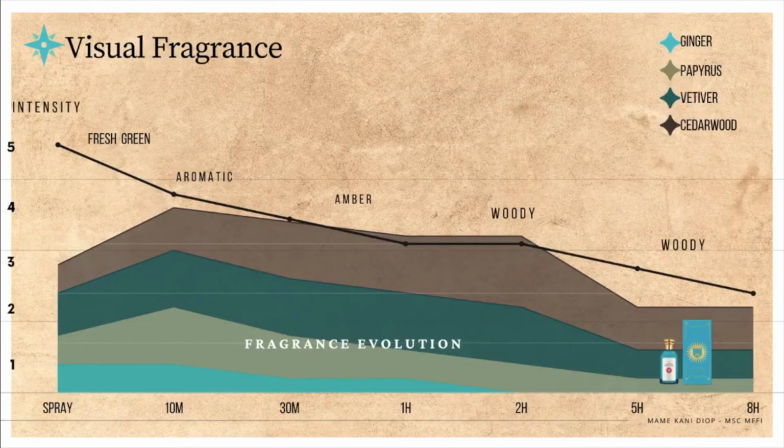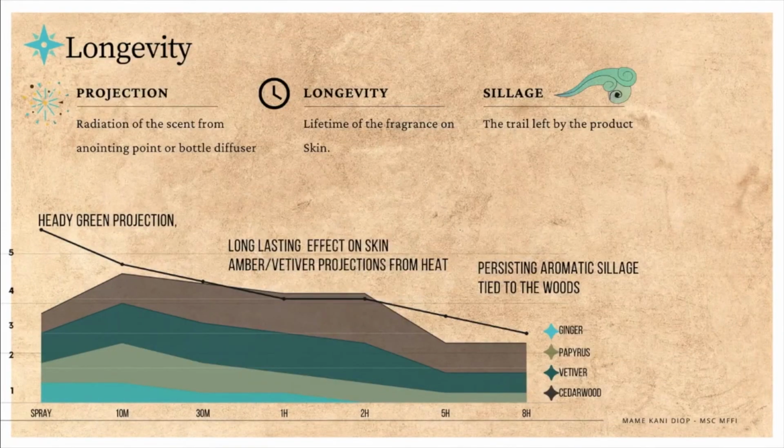We now have the visual fragrance with each of the main ingredients and their perceived intensity over time. The panelists have also indicated which one of the fragrance's facets they perceived the most during each phase of the assessment. The scent was found to have a heady green projection on opening, then a prolonged effect with secondary projections from amber and vetiver, and finishing with a persisting sillage from the woods, giving a high longevity to this fragrance.